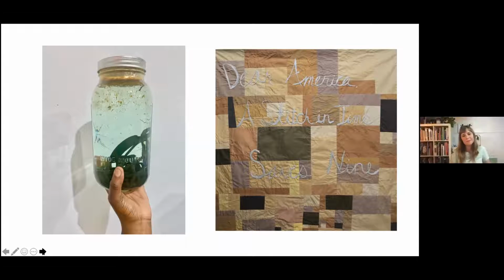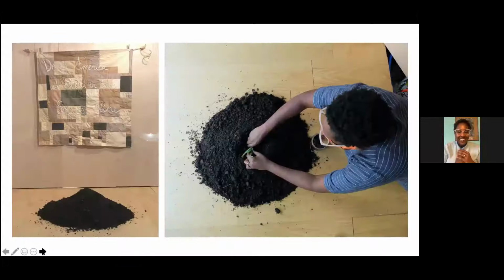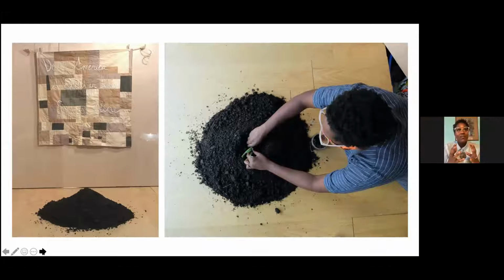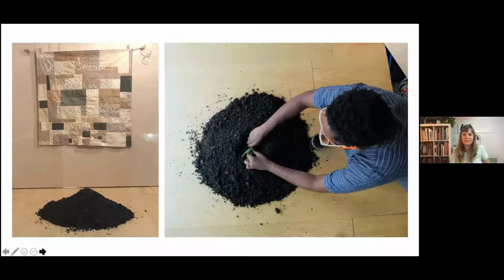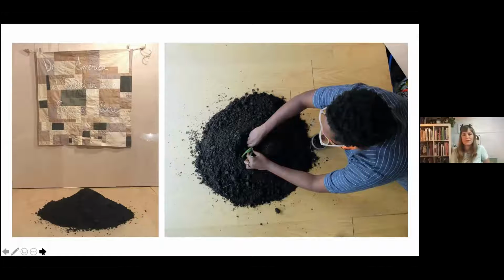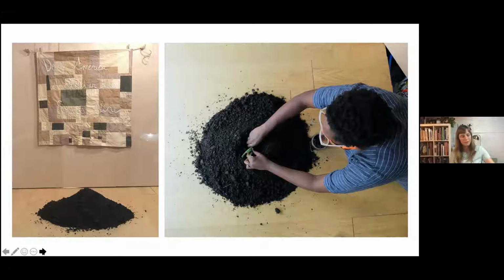And also in the installation is a mound of dirt and a plant that is slowly wilting, which I wanted to think about also: where are we going? To what end? And where are we going in terms of the environment, in terms of our society? If we don't get it together, we might kind of end up imploding into dust on ourselves. So yeah.